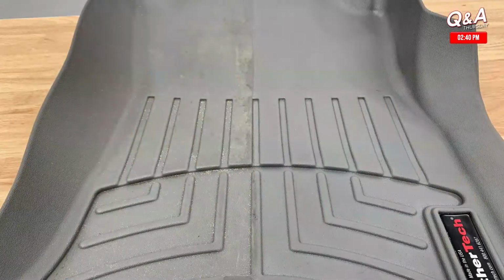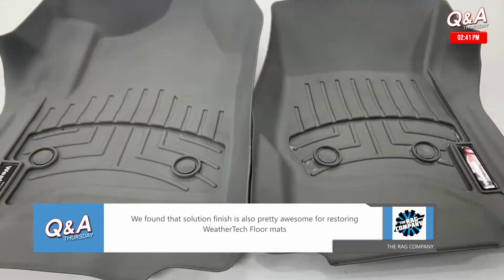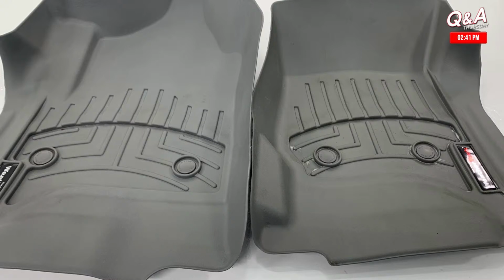I was told we actually have, for the sake of showing it, a representation of a 50-50 on some WeatherTech floor mats using Solution Finish Fusion Gray. We cleaned up some WeatherTech gray mats that were in Nate, our graphic designer's truck. We cleaned and scrubbed them and then put Fusion Gray on them once they were done and cleaned, and they looked phenomenal. It really brought them back.